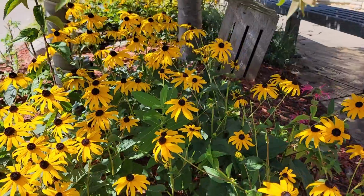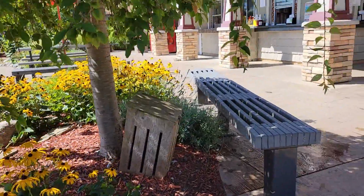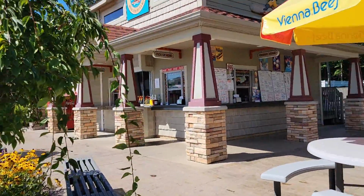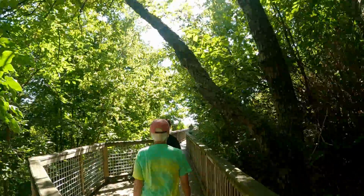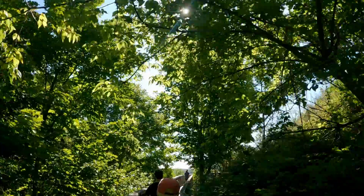Anyways, the start of the hike is actually for the main general public. There's a little hot dog place that has shaved ice and stuff, so we told the kids if we tormented them with this hike, we would get them snow cones afterwards. Snow cones and hot dogs. Heck yeah.